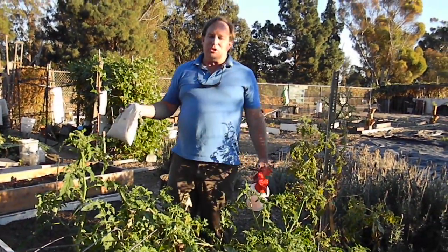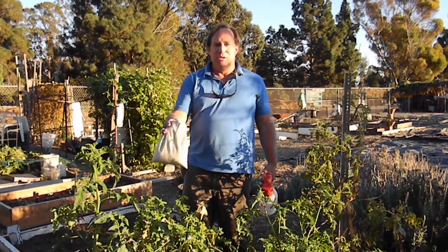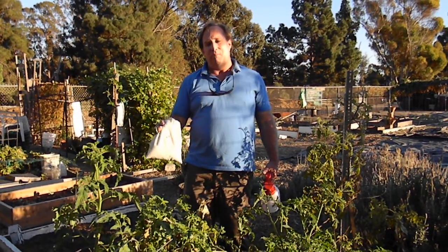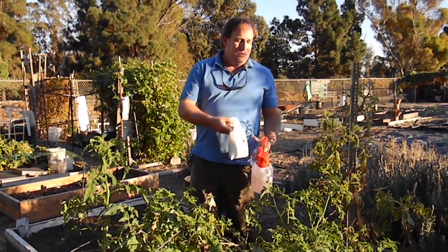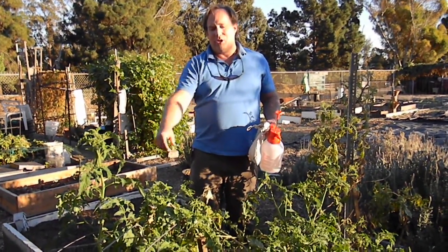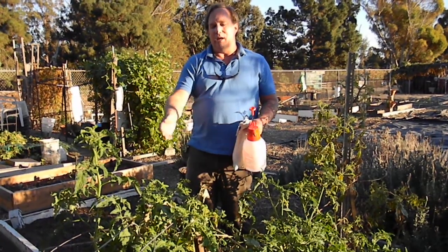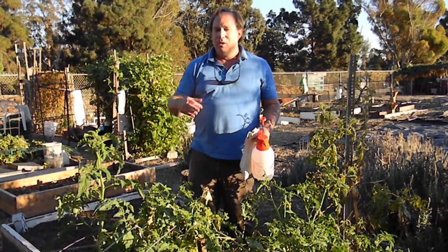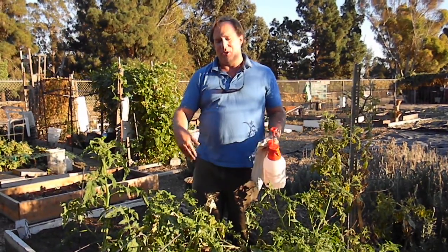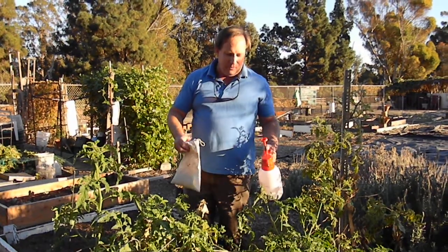Ladybugs are an ideal solution for controlling most of these pests at early stages. They're not ideal when your plants are covered in pests. But at this point, this plant is fairly healthy. There's no major pest problems on it. It's also the time of year. I'm in the fall right now. Less likely to have major pest infestations in the fall in California as opposed to spring.